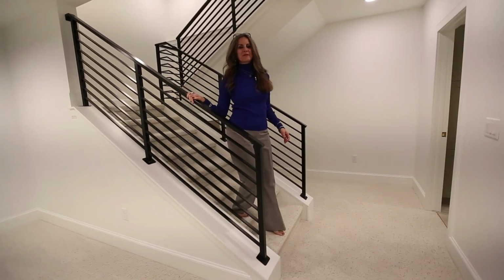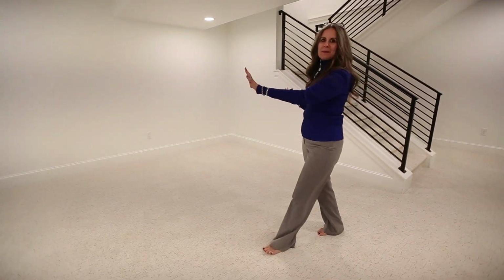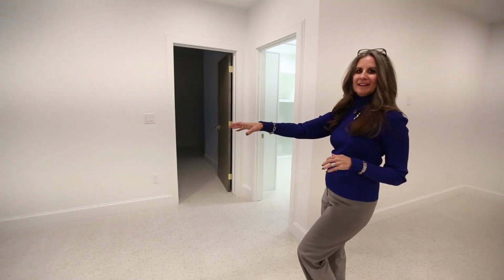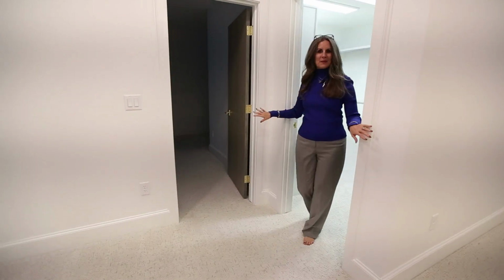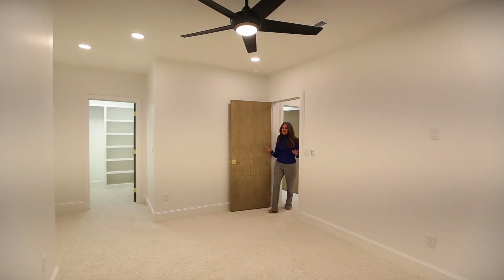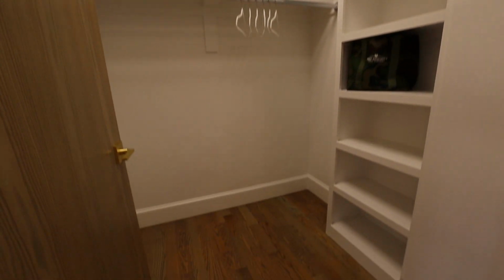Okay, downstairs, we've got a couple extra bonus spaces. We imagine this to be the workout room. You've got a sitting area, and just in case that closet in the primary room is not big enough, we've got you covered. And the 4th bedroom, it doesn't disappoint, and neither will the closet.